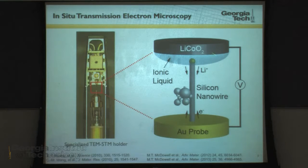So you apply a bias, and you can cause lithium ions to flow from this electrode through the electrolyte and to react with this silicon nanowire. And you can image the reaction in real time. So it's very similar to a real battery reaction, but you basically build a nanoscale battery cell that you're operating.